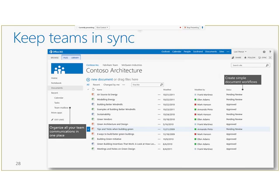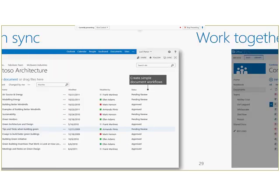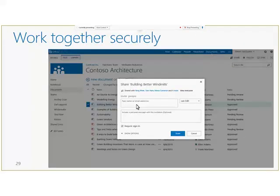Often teams cross company boundaries. You could be working with an external partner or customer. So if that's the case, you can actually invite them to participate in your SharePoint site. In this example here, as long as they've got an authenticated user ID or a Windows Live ID, you can invite them to participate with your site. Very nice feature.